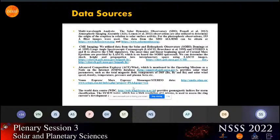So the data and the parameters for these events. For the imprints of these events at various locations, we have used data obtained from MESSENGER, Venus Express, Mars Express, and STEREO-B, available at the AMDA website. And lastly, for the geomagnetic storm data, we have used the SYM-H horizontal component parameter, and the data obtained from the World Data Center, which is available at the Kyoto website here.